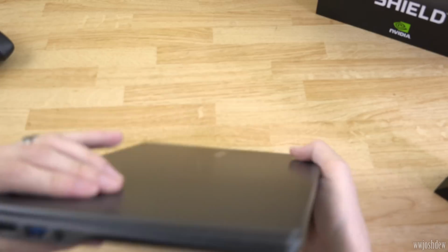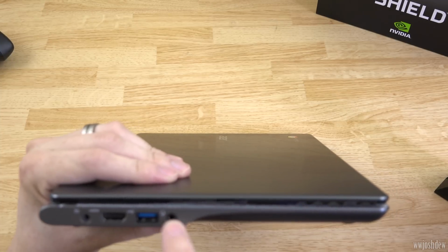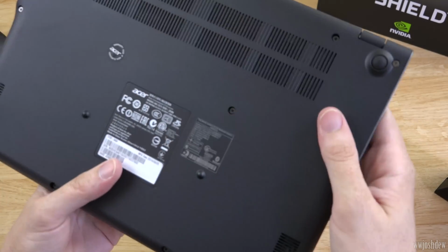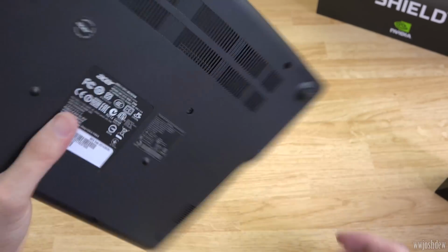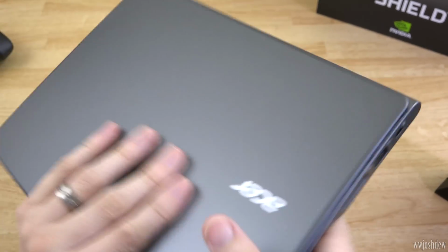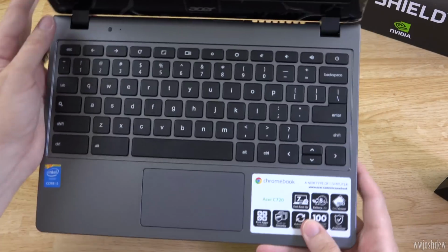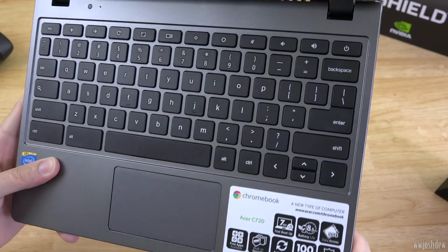This is exciting, man. Look at this. HDMI, the power, USB 3.0, headset and microphone port combined into one. And you got your Kensington lock, your SD card, and your USB 2.0. Looks like you've got 2 speakers down facing. Probably would have preferred them near the screen or something, but whatever. And then you got your ventilation for the fan that's in there. Now, my daughter's Chromebook doesn't actually have a fan, so that's kind of interesting that this does. This does have an i3, so this is a more powerful version of a Chromebook.